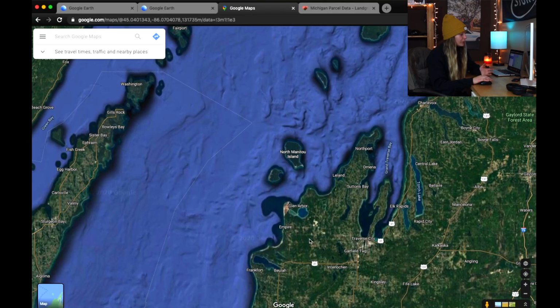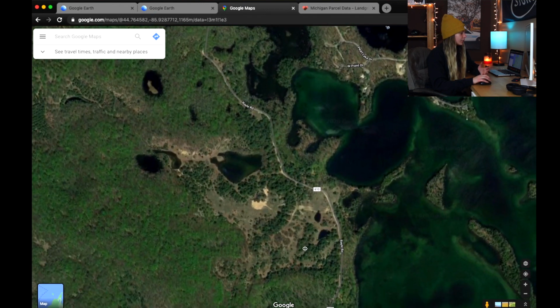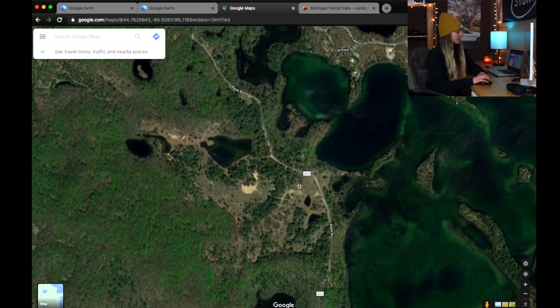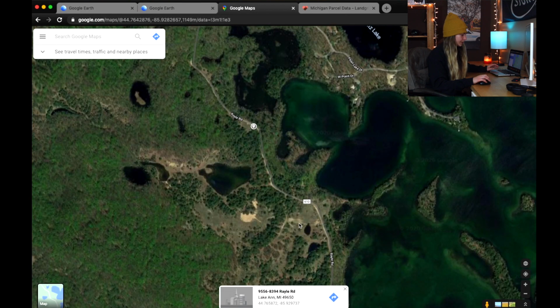All right, so when we were with Roman, we were in Lake Ann, and this is the area around the Pearl Lake area. There's a bunch of hills and two tracks back here, but you can't really tell from this. So what I like to do is put a random pin, copy the coordinates, and take it into Google Earth.